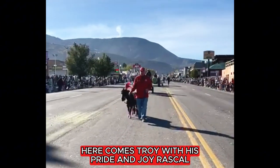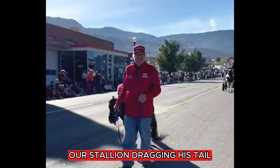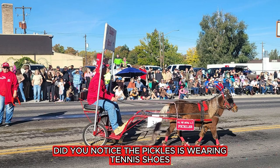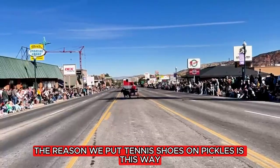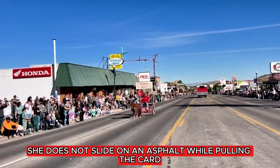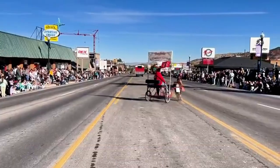Here comes Troy with his pride and joy, Rasco, our stallion, dragging his tail. Did you notice that Pickles is wearing tennis shoes? The reason we put tennis shoes on Pickles is this way she does not slide on the asphalt while pulling the cart.